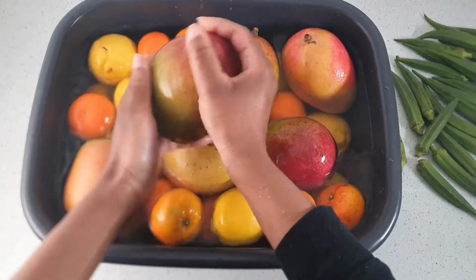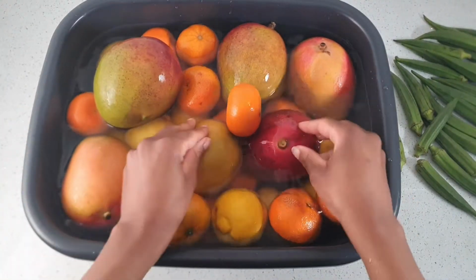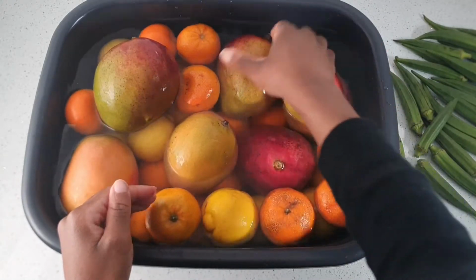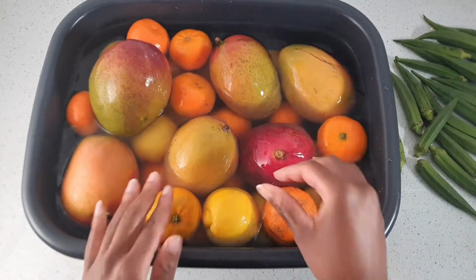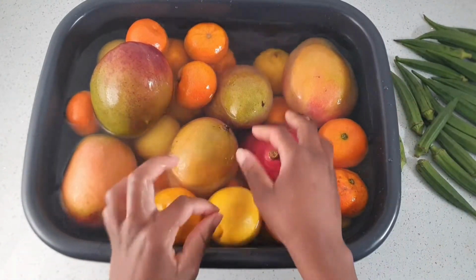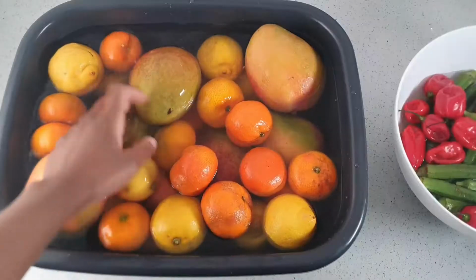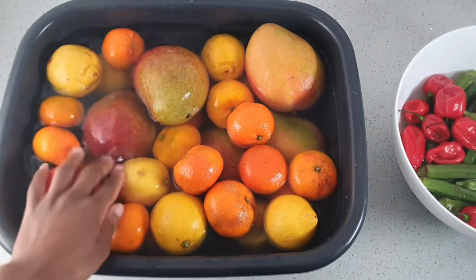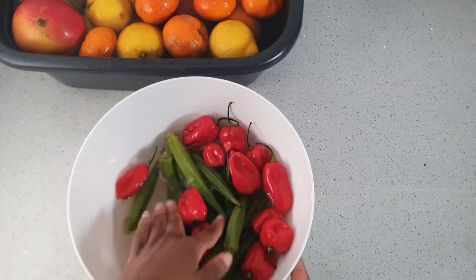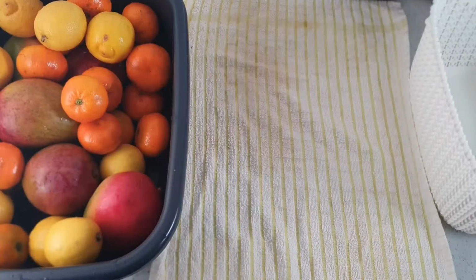I wash my soft fruits separately and some of the vegetables. So these fruits with thick skin that I'm going to get rid of anyway, I just wash them together, and then if I did buy berries, I would have just washed the berries together. So all of the strawberries, blueberries, raspberries, blackberries, all of the berries will be washed together. But the skinned fruits, I just give them a light wash like this. And then I'm going to dry them in a tea towel and then pop them into my basket.